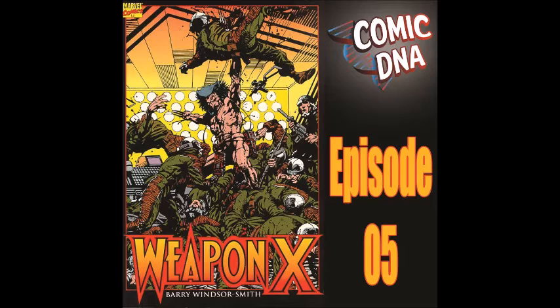Yeah, so let's talk about the plot. Okay. It's a pretty straightforward plot. As we said, this story, Weapon X, sets itself up to be the origin of Wolverine, and it's sort of deceptive because it's not really Wolverine's origin, but it gives you a glimpse into an important event of Wolverine's life, which is how he got the adamantium laced onto his bones.